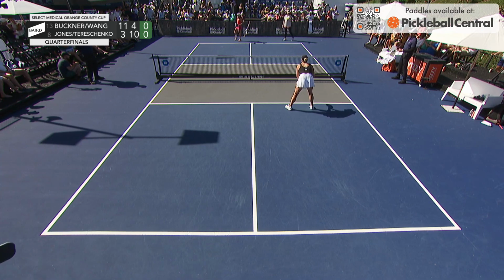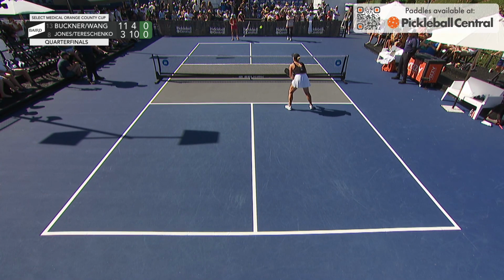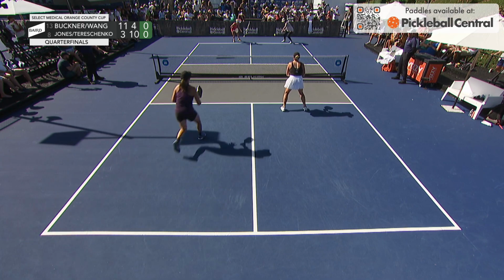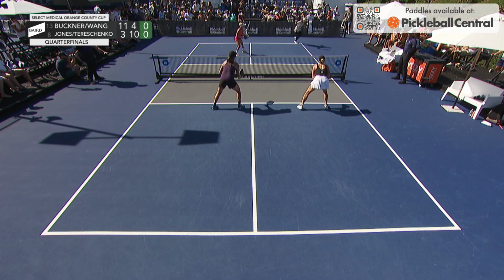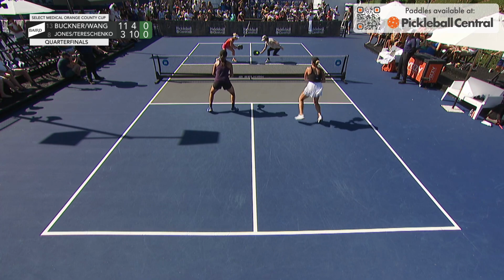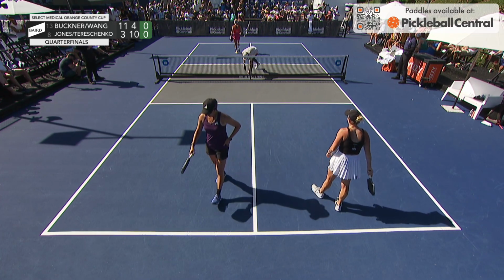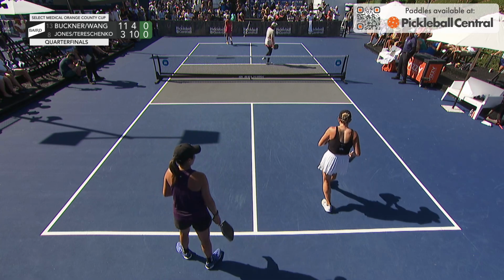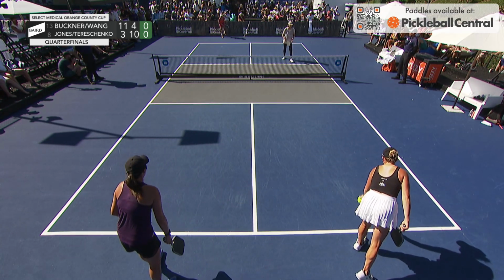They've got to play like this is any other point. I feel like the pressure is getting to them here after the fifth side out of having game point. Oh, unlucky off of the net. Brooke Buckner and Zoe Wang are going to work their way to win game 2 here. They're making them work, that's for sure.